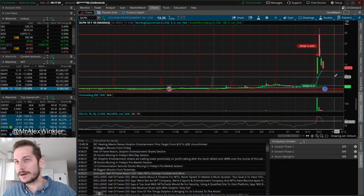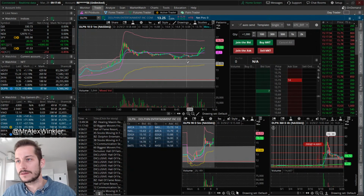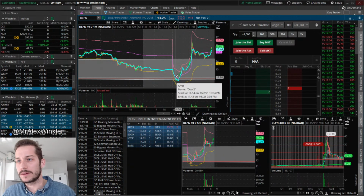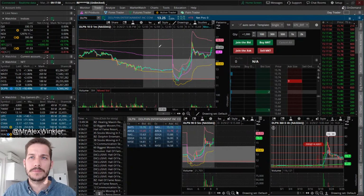DLPN, guys, finding really nice support here around 12.5. Already had a huge, beautiful bottom bounce. Wow. Big congrats to anyone that nailed this one. I'm not sure if I would have got my fill, though, because I think pre-market ends here at 18 on TD Ameritrade.